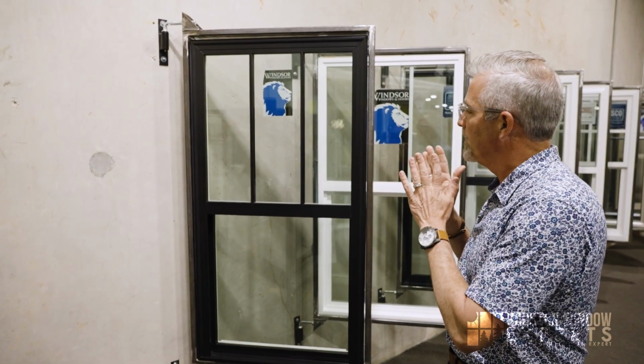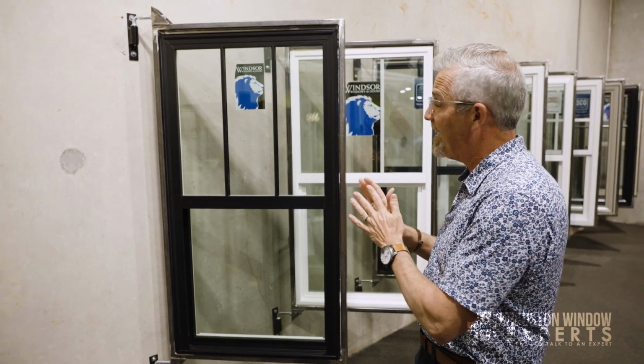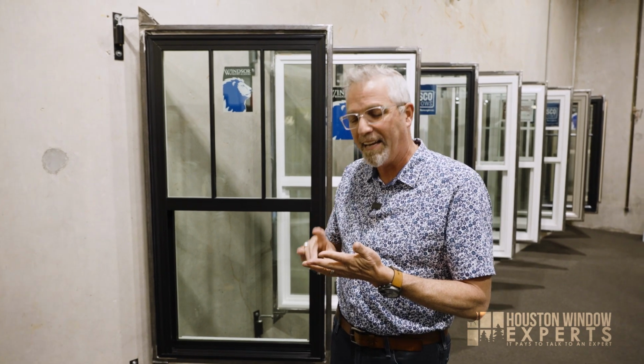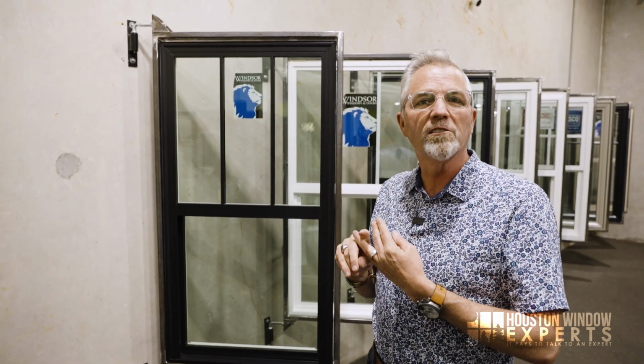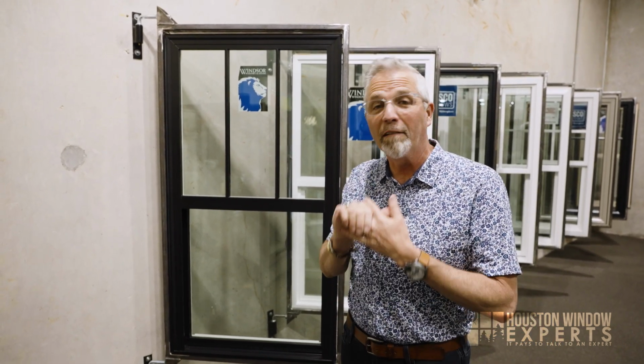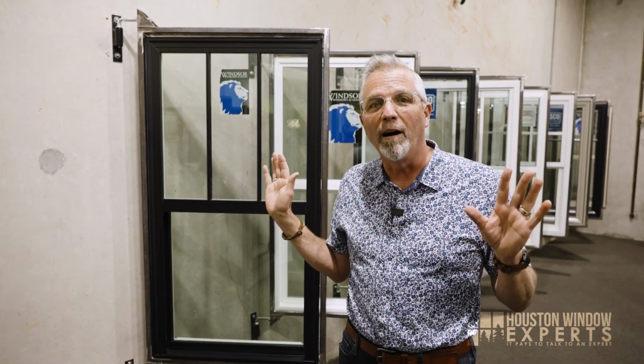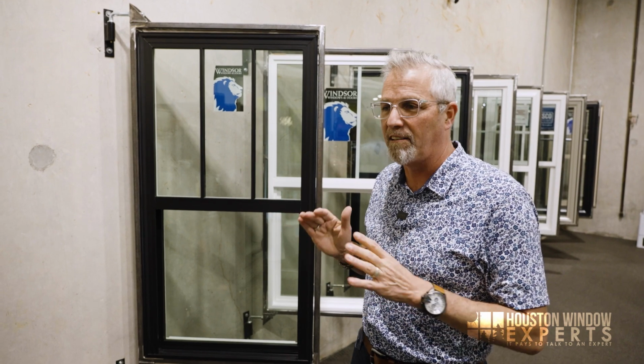The important thing you should know about any window project is, who is the company behind it? And do they stand behind their products? And what if I had a problem? And I want to tell you, all window companies make mistakes. We have bought lots and lots of windows from a lot of different window companies. And how you can tell one window company apart from another is not by when things go well, it's about when things go bad, right? And we've seen things go bad on every window brand that we've seen.